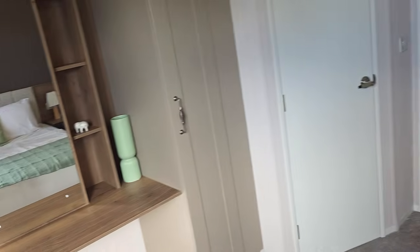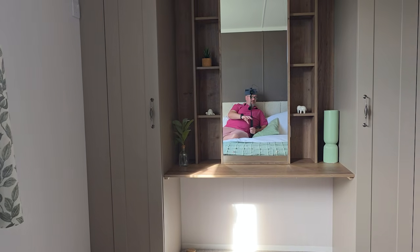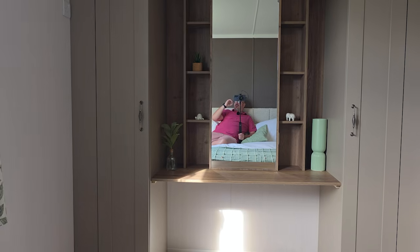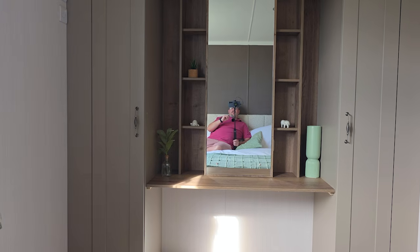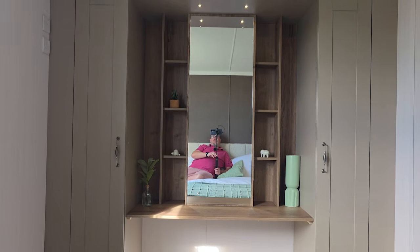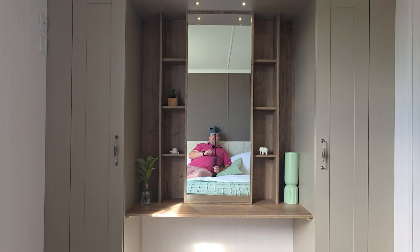So let's just have a little sit on the bed. I'm not going to take my shoes off and have a proper sit. Oh, it's comfy, right? I can tell by the comfiness of this mattress, it is a deluxe mattress. It's what we've got in our bedroom, and you get a really, really good night's sleep on it. But look at that, you've got a nice big, tall mirror flanked on either side with some shelves where you can put your knickknacks on.